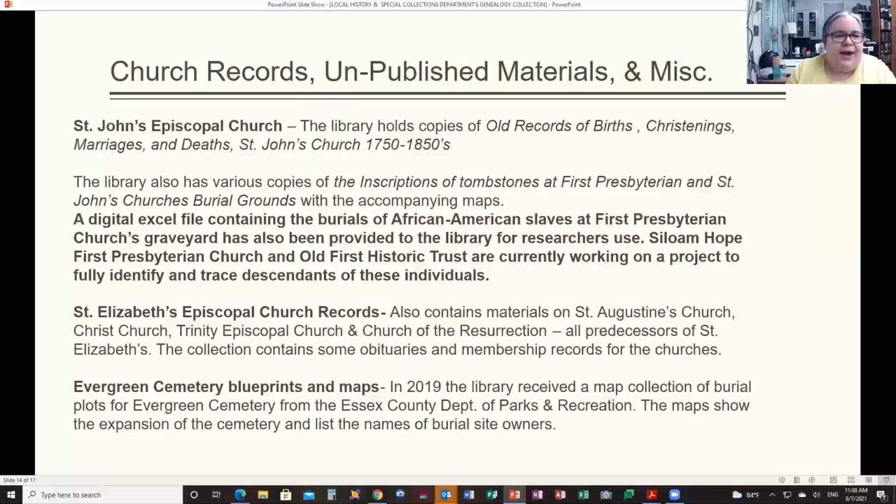So we also have St. Elizabeth's Episcopal Church records. Now, St. Elizabeth Episcopal Church was built out of four previous churches. This collection we received in 2018, 2019. The collection contains materials on St. Augustine's Episcopal Church, Christ Church, Trinity Episcopal Church, and Church of the Resurrection, all of which were predecessors to St. Elizabeth. The collection is mainly vestry records, Bibles, and items like that, but it does contain some obituaries and membership records for the different churches. So that's a pretty interesting collection to go through too.